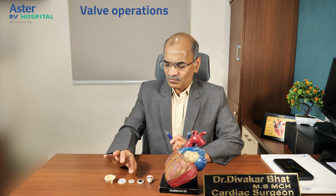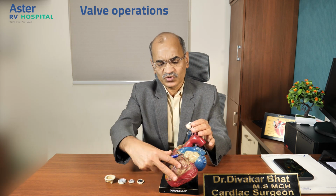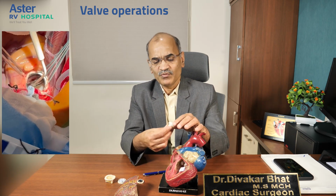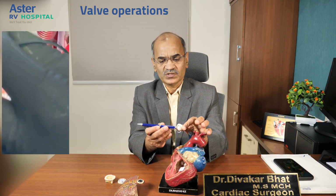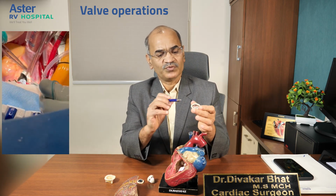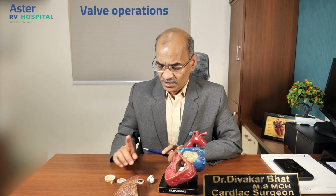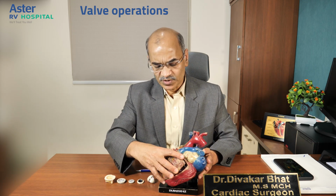These are the artificial valves. Whenever we use this valve, we basically remove that God-given, destructed valve, and implant this valve, which will allow the blood flow in one direction like this. So it opens, closes, opens, closes. This is one type of valve, and this is another type of valve which opens and closes like this. There is no machine or mechanism in this. It opens and closes just because of the pressure difference between two chambers.